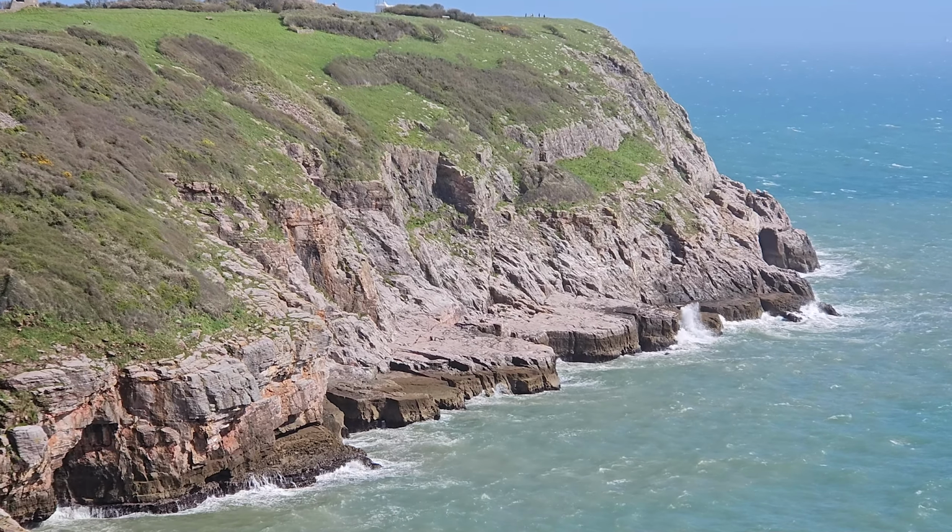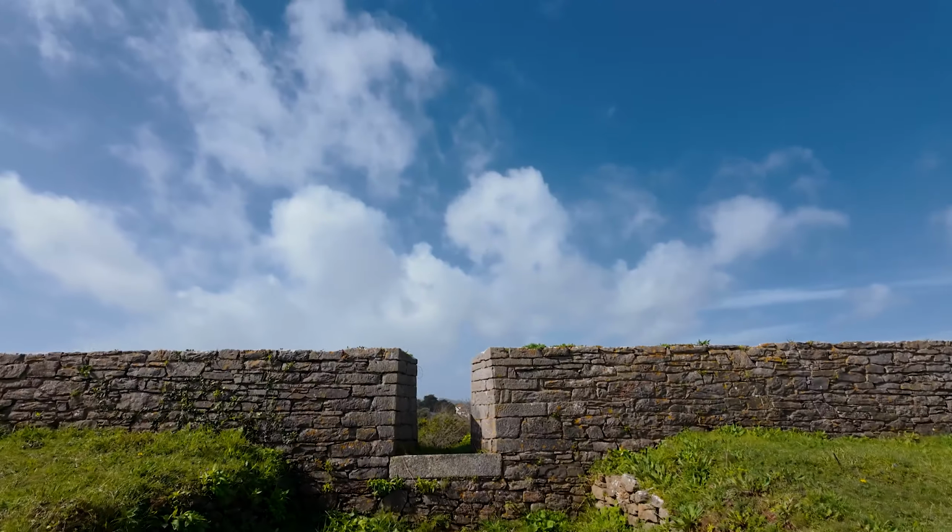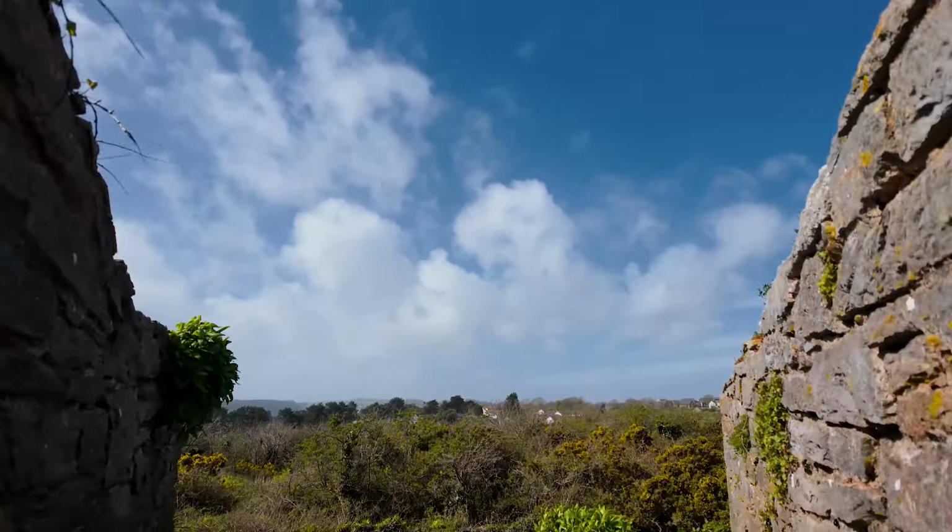Now, what I'm going to do is a short walk. It's only about half an hour long. It's going to take you to the lovely seaside fishing village of Brixham. So once I get out of this wind, I'll be able to do a bit more talking.